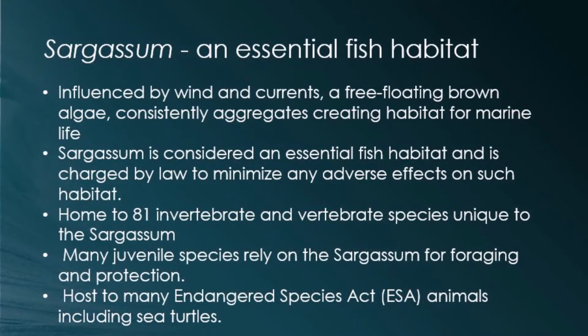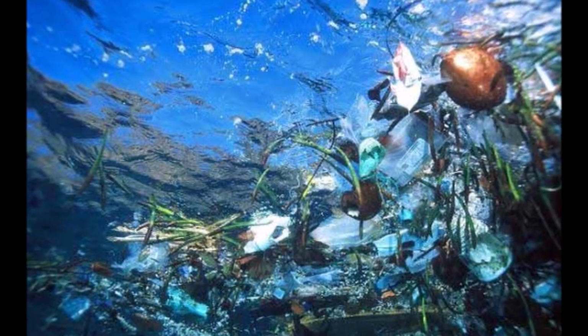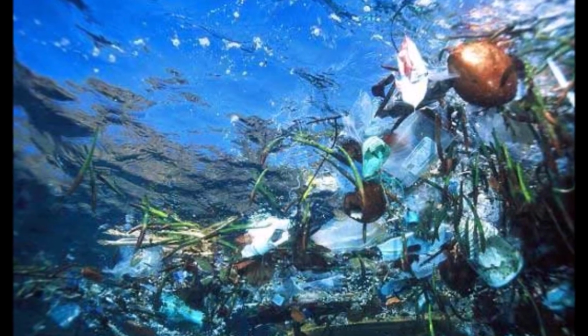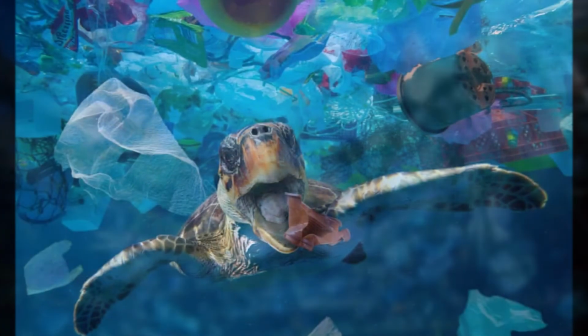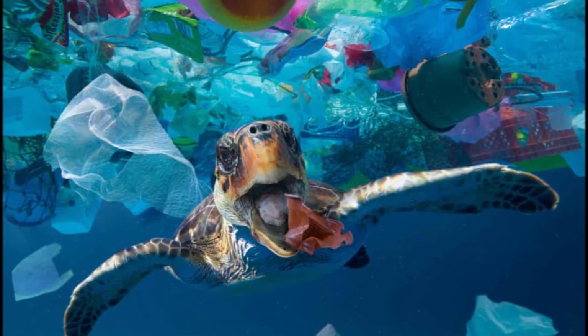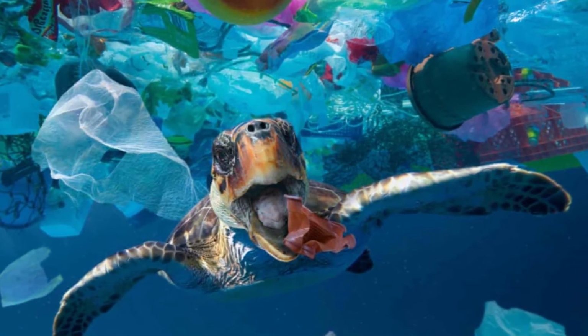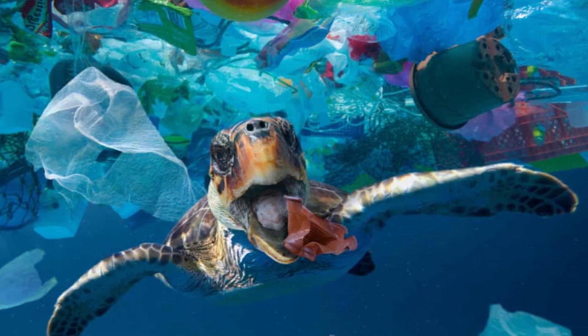So just to sum up what's happening in the ocean with our plastics, we lose about 1 million seabirds and 300,000 marine mammals die each year due to plastic entanglement or ingestion. We lose another 300,000 through entanglement or bycatch in our fishing industry.